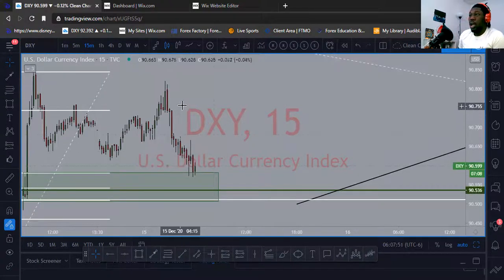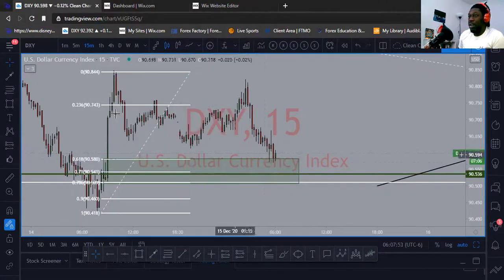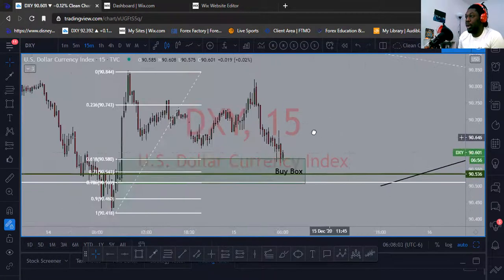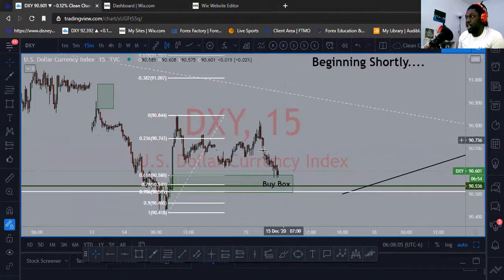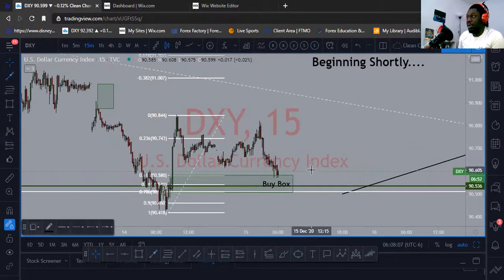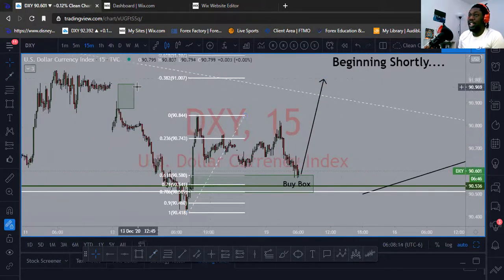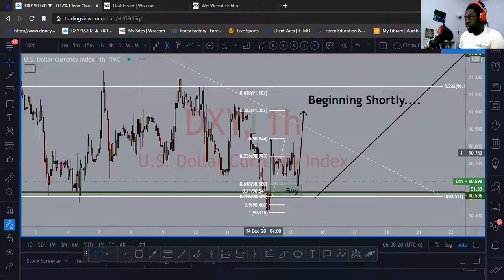Anyways, 61.8 got hit. I'm looking for buys, any buys right now. But like I said, I want that 78.6 to get hit so that I can get more of a sniper entry on my moves. But still, just looking for buys at this point. And if you see price go to the 38.2 extension, that's when it closes up that gap nicely. So this is what I'm going to be looking at for short term.